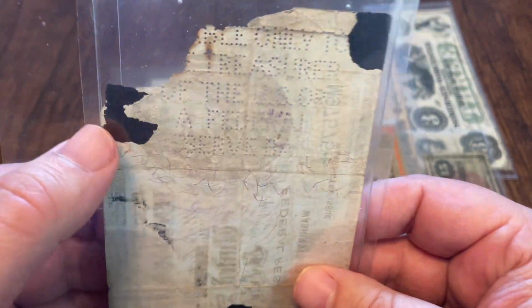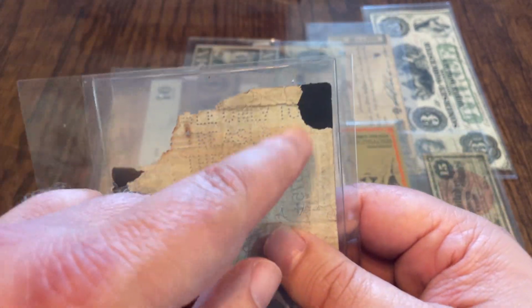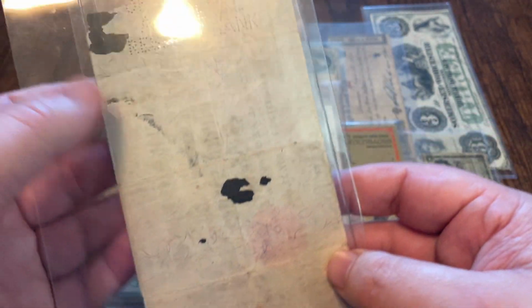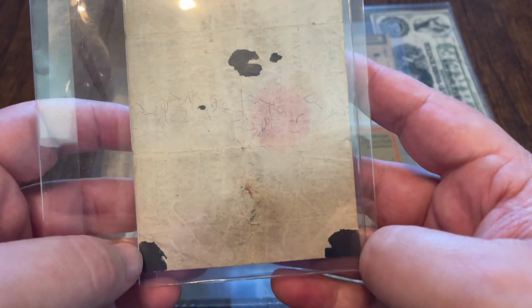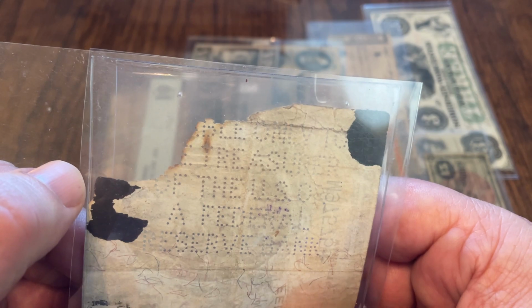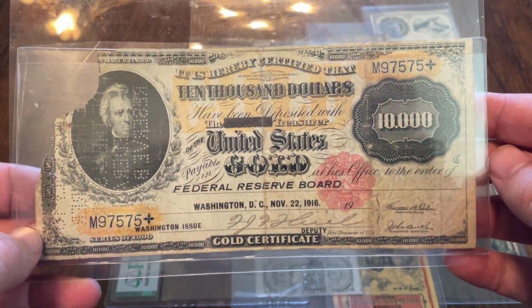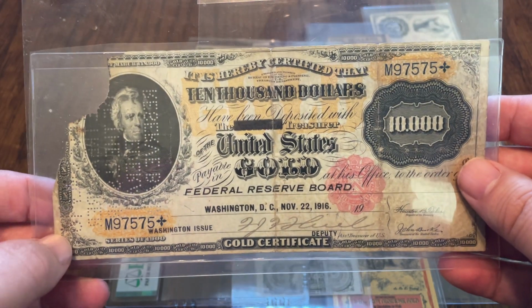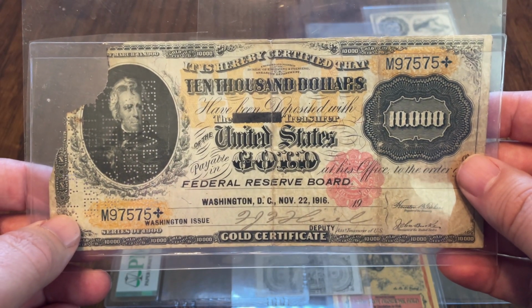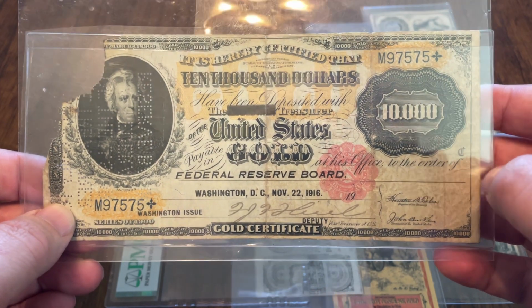This was redeemed. You can see the redemption here, punched in the holes, and I've done videos about this one before in the past. These black marks, that's actually tape on the note. I've actually tried to peel some of that off, and it does come off. I'm not going to try to damage the bill, even though it's already been through a fire, which is a historical fire, but that's for another video. Anyway, that is number 1 on my list, the $10,000 gold certificate from 1900.